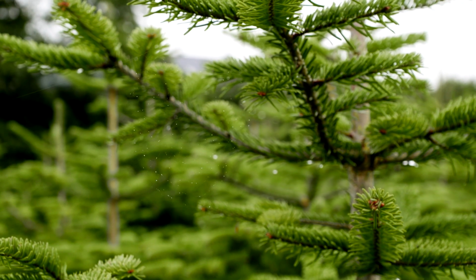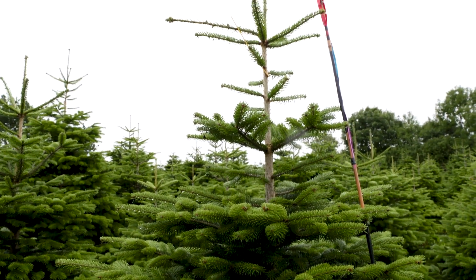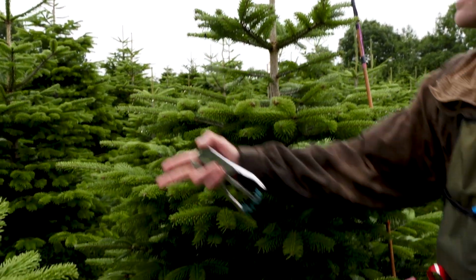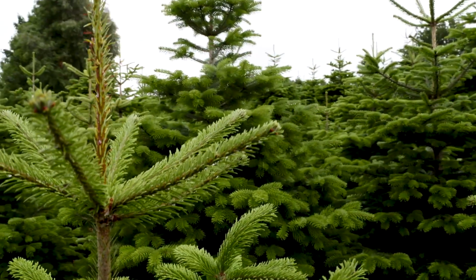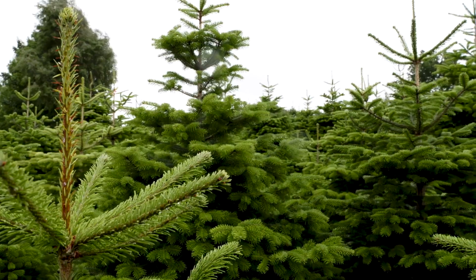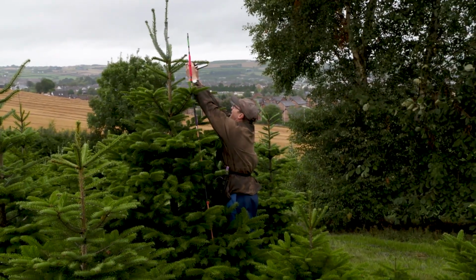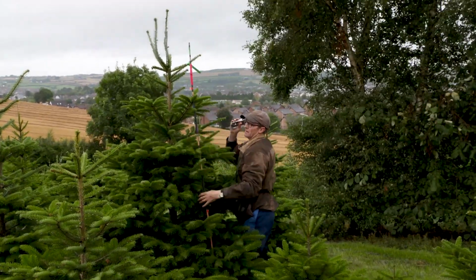A tree like this could vary in price anywhere between 35 to 45, 50 pounds, depending on where you want to go. The tree behind it, to the side here, we would probably look at selling at 40 pounds. The trade values tend to be fairly steady across Europe because it's a European market and everybody's competing, so it should be a like-for-like sale price, depending just on the quality that year.